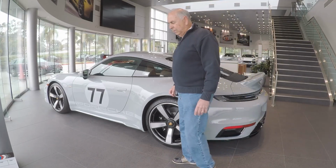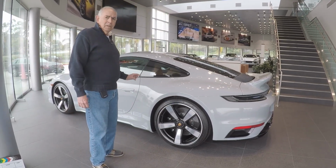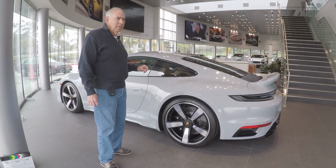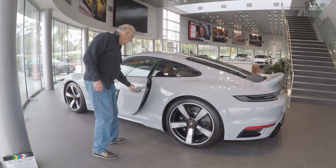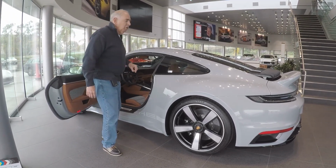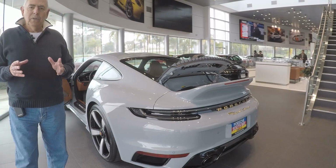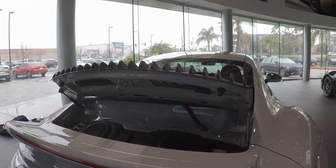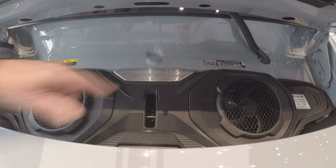So let's talk a little bit about the specs on this car. 543 horse, twin turbo. The car does a top track speed of 196, I believe, or 195, 0 to 60 in 3.9 seconds. It is, of course, a 7-speed stick. This is one of the few Porsche models that is only available in stick. You cannot get PDK. Again, what they're doing here is trying to go back to what the 911s were like way back. So here's what you can see of the motor, which isn't much, but you do see the 911 Sport Classic there.